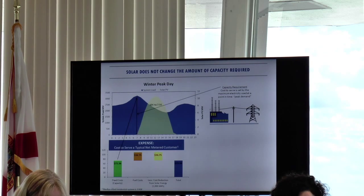So when you look at the expense side of the equation in terms of the cost to provide service to a typical net metered customer, you still see that $72 cost because that's all the fixed costs associated with that 7 a.m. peak. You see the fuel cost of $36. The fuel cost is essentially avoided cost, and that gets offset by the solar production from that customer to get an expense to serve that customer of $72 a month.